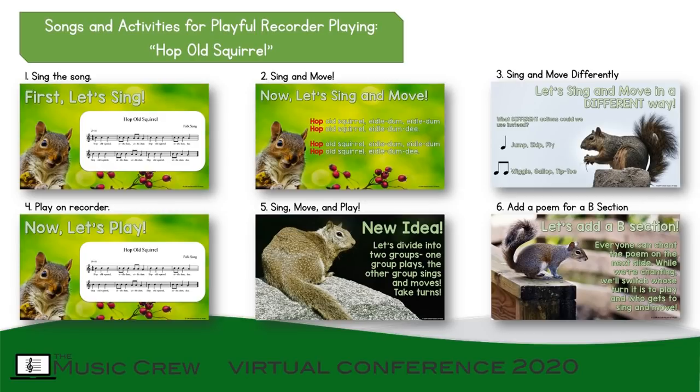The final activity that I like to add to Hop Old Squirrel is a B section. This resource comes with an original poem that I wrote about squirrels. We use the poem as a B section, and during the B section, we switch which group is singing and which group is playing. The kids love this activity, and it is so much fun. I got observed with this activity with a brand new principal, and she was blown away by everything that was happening in my classroom.